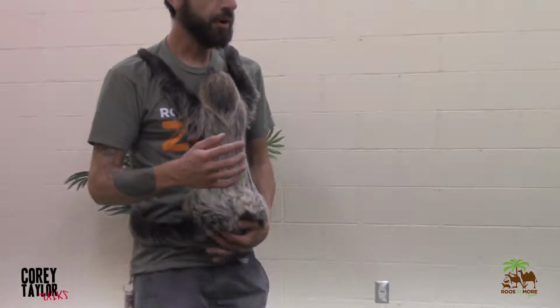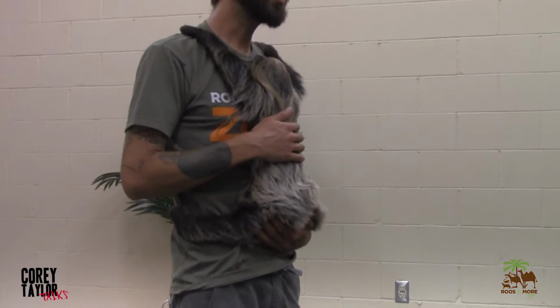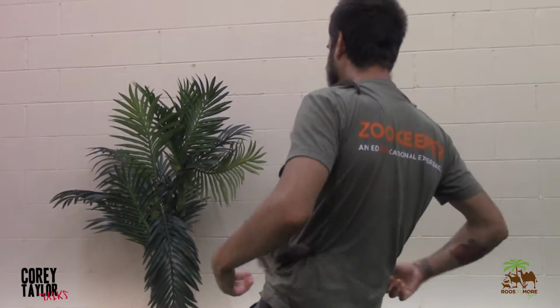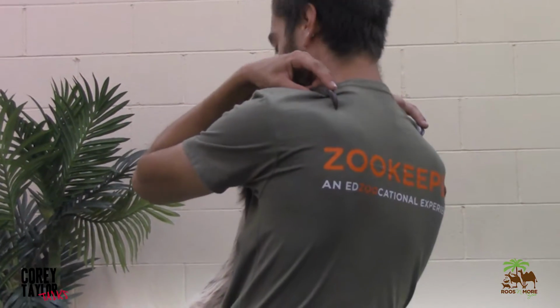So, this is Velcro for obvious reasons. And he is a two-toed sloth. All sloths have 3 toes on the bottom. Their species can be determined by counting the toes on the top.